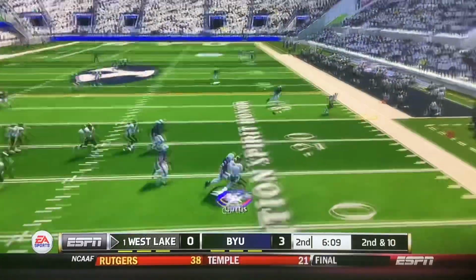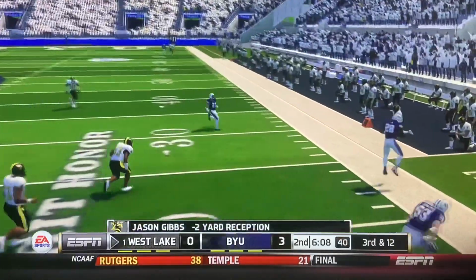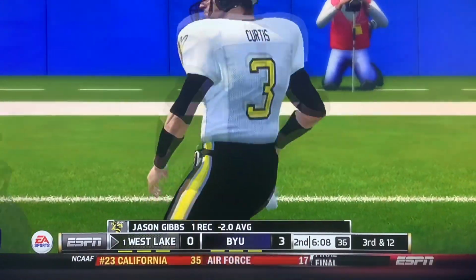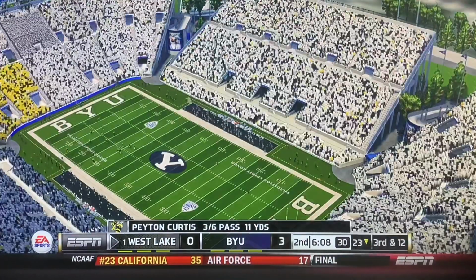2nd down, Curtis under pressure. And it's caught by Gibbs, but he loses 2. That left end has been outstanding for BYU today. He's been sending pressure left and right.